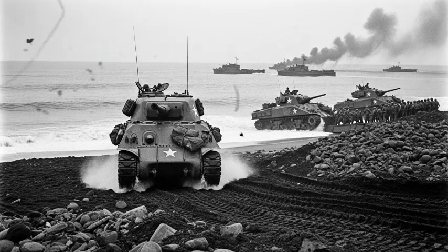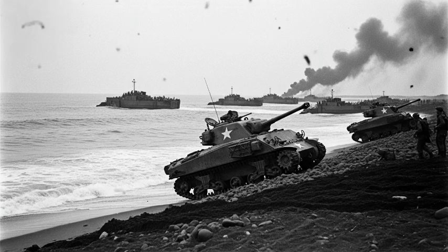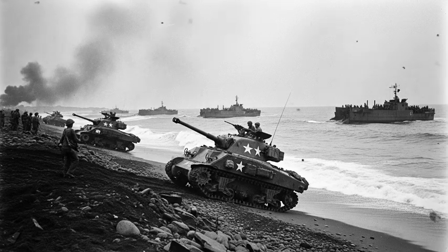By sunset on March 21st, the gorge had been entered. Over 800 Japanese defenders lay dead, many burned beyond recognition. The flamethrower tanks had used 8,000 gallons of fuel mix in a single day, a record for the fight.